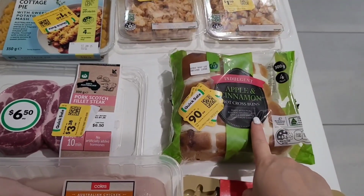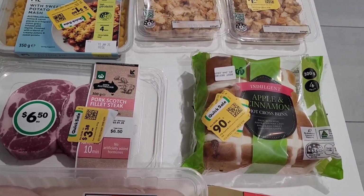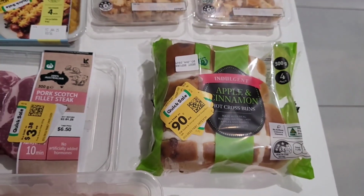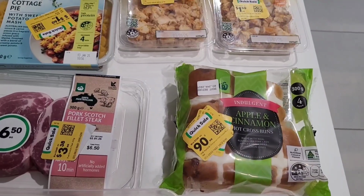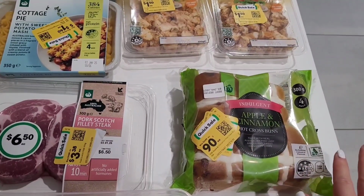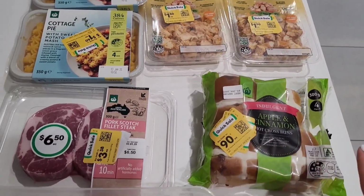So apple and cinnamon hot cross buns. Yes, we are probably, what are we? I think it's the 2nd of January and they're already selling hot cross buns. This was $4.50 marked down to 90 cents. And I have had the apple and cinnamon ones before and they are super delicious. They also had the Fairy Floss ones marked down, I think for $1.10, but I'm trying to not pig out on so many carbs. So we only grabbed 1 to share.